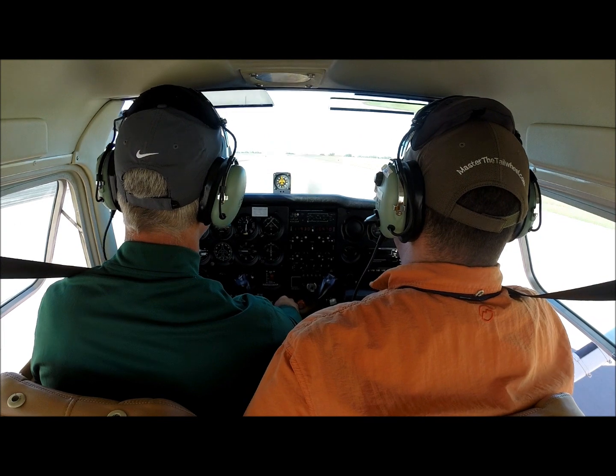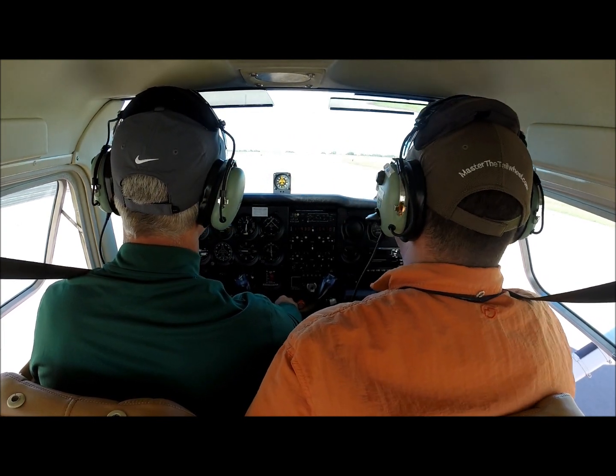Taxiing's getting better. Yeah. Feel more comfortable at it. On the center line, we're not doing a whole bunch of S-ing. It's looking good.